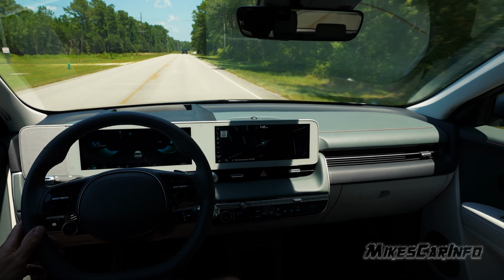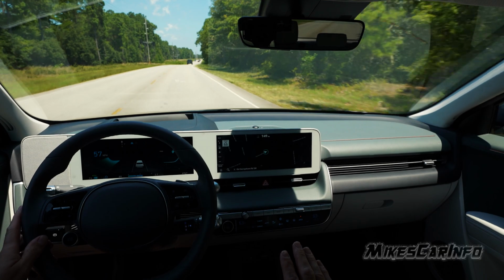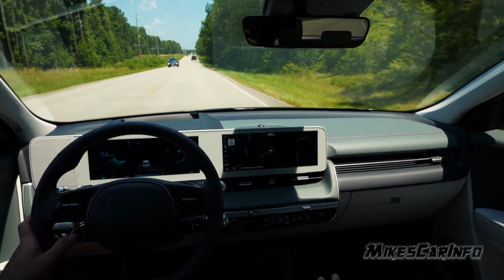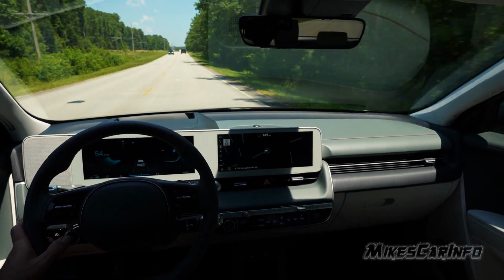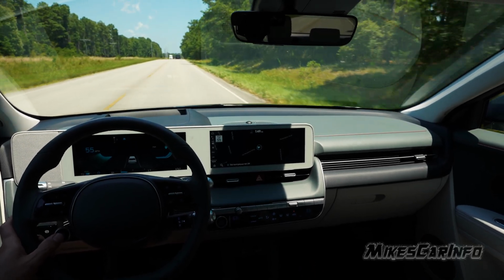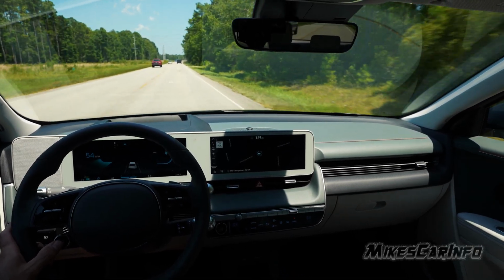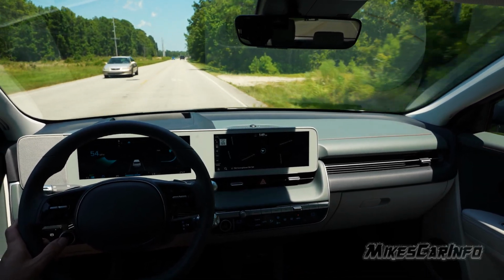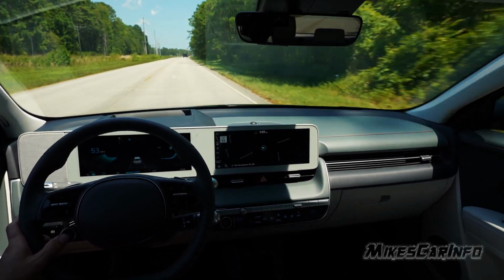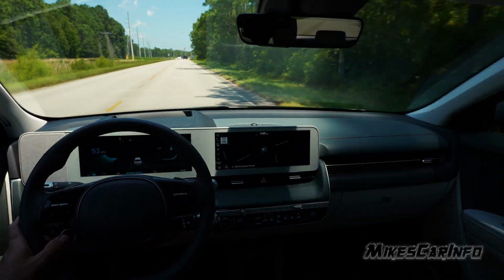Now I have it in normal drive mode, and that's a really good balance. If you're just doing normal driving and you don't have to worry too much about range, I would suggest normal drive mode. Sport mode is very aggressive. You're going to get the maximum that the vehicle is capable of, acceleration wise and all that. But in normal mode, you're still good. You still get some really good acceleration.